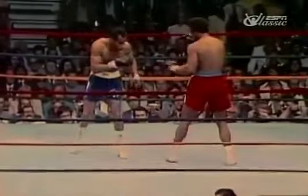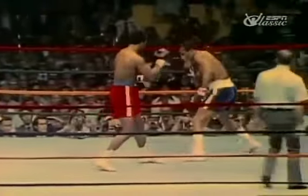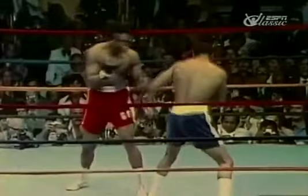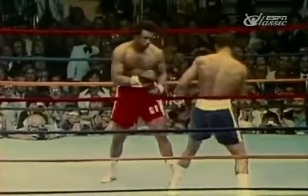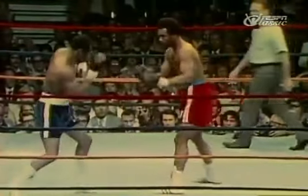Let's watch and see if Foreman comes on strong. To this point, Norton has thrown the only punch, a light left taken on the gloves by George Foreman. Wild left hand over the head of George Foreman. Both fighters are exactly the same size, Foreman slightly heavier, about 7 or 8 pounds. Norton and Foreman are both 6'3". On the right-hand side of your screen is the champion, Foreman. On the left-hand side is Ken Norton. Norton in blue, Foreman in red.